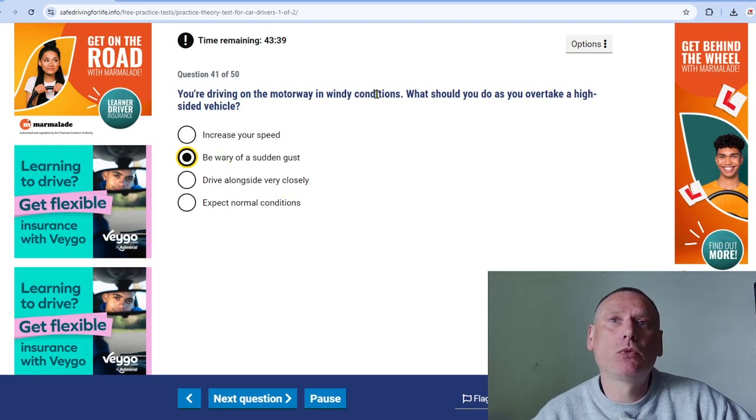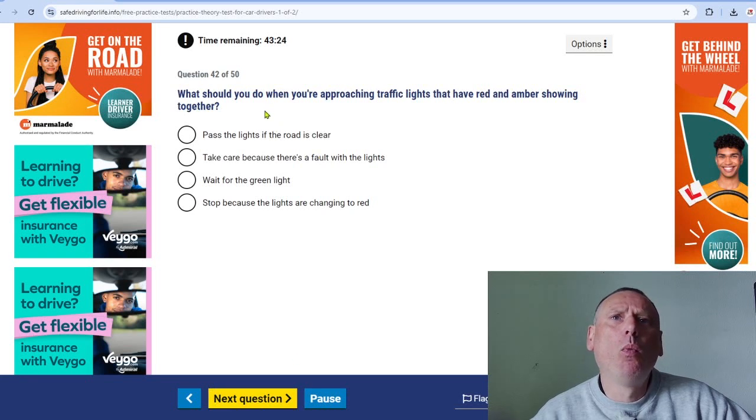So you're driving on the motorway in windy conditions. What should you do as you overtake a high-sided vehicle? You should increase your speed. No. Be wary of sudden gust. Yes. Drive alongside very closely. Expect normal conditions. No.